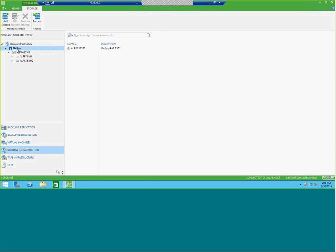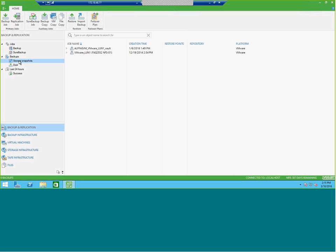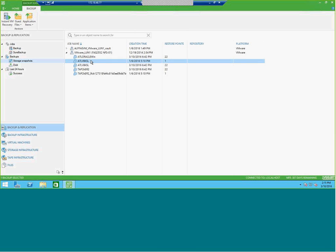So you'll notice here I can see the array in my infrastructure, and with all of our array integration, and we will be adding more in the future, we can browse those snapshots. So if I come over here into the backup section and I come under backups, typically with Veeam, you back up to disk. Of course, we have tape integration as well. But with storage snapshots, I dig into one of these stored snapshots, I can see one of the VMs that's been backed up, and I can simply right-click, and I can do that instant VM recovery I mentioned. We can do a guest file, or we can do application items, and we'll talk about those application items with the integration we have with SQL and Exchange and SharePoint and Active Directory, and now also Oracle.